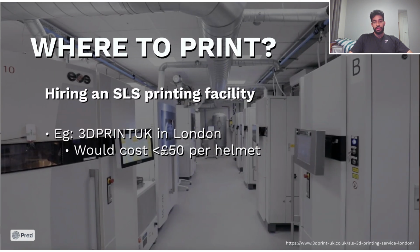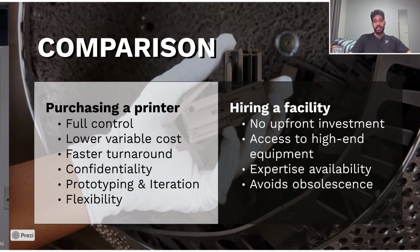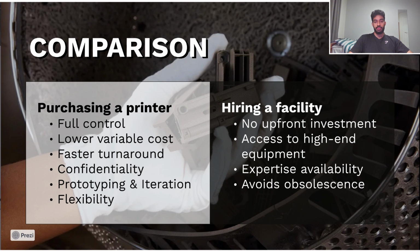The other option of where we could print is to hire an SLS printing facility instead of purchasing a printer. For example, we could submit our designs to 3D Print UK in London, and that would cost a little bit less than £50 per helmet. And again, we have a comparison of both options.